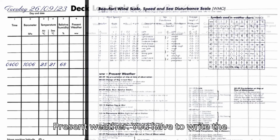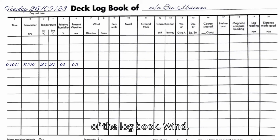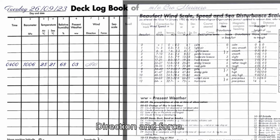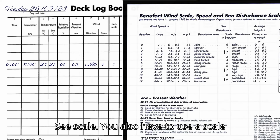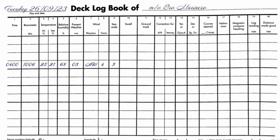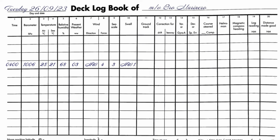Present weather. You have to write the code that you can find in the first pages of the log book. Wind, direction and force. Sea scale. You also have to use a scale on the first pages of the log book. Swell. Usually the direction and height are indicated.